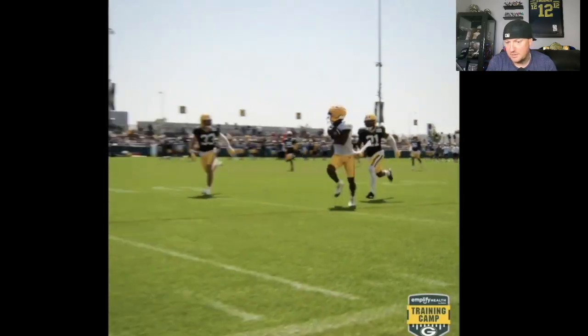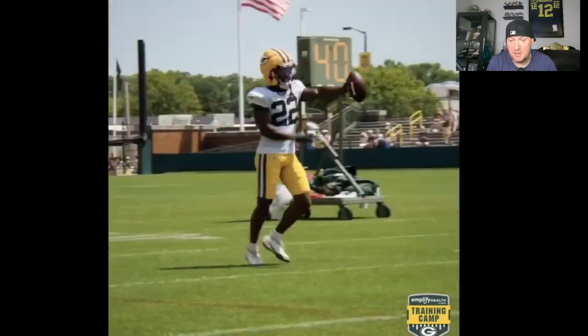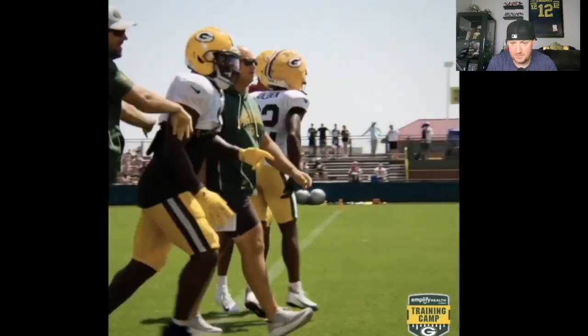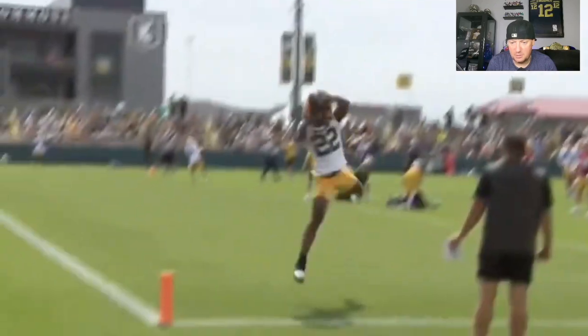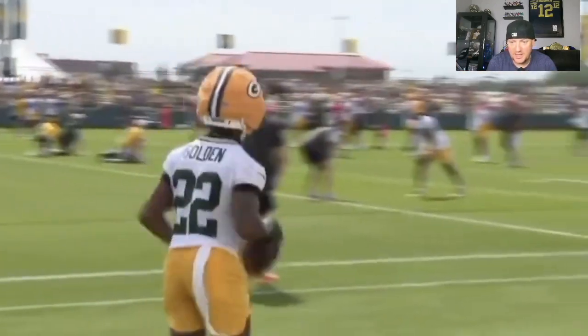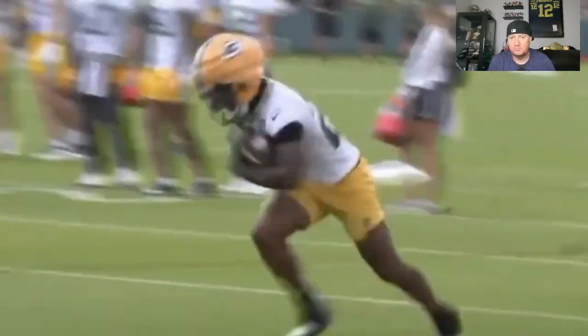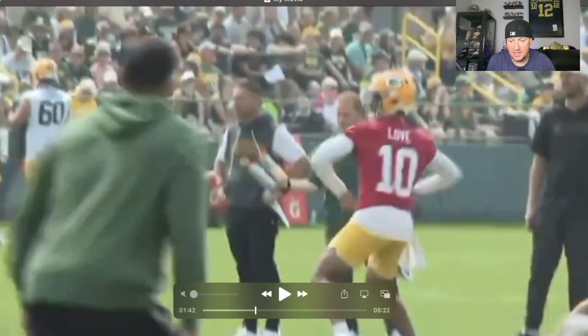Getting it downfield. He's been making plays. Downfield. Getting it. Showing off the hands. Just tossing it up. Here's another one. Boom. The hands. Looking good. Light on his feet. He's been solid. Matthew Golden. Getting it done.